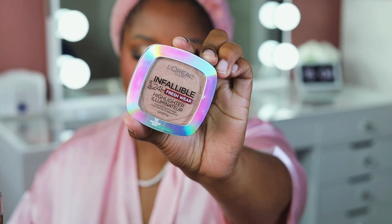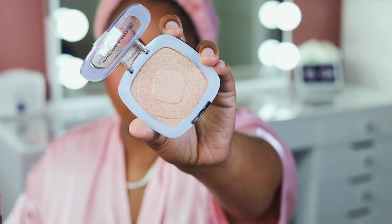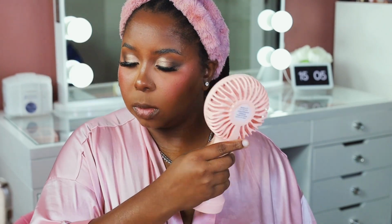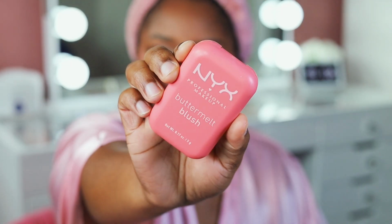So for highlighter, I'm gonna be taking this one from L'Oreal. This is Champagne Glow for the nose, and look at how sparkly the nose is sitting. But we gotta take a water break, okay? Y'all stay hydrated. So now I'm going back with that Morphe setting spray because I want everything to be melted. We're not gonna have any powderiness or anything unblended over here. So setting spray is your best friend, or some type of melting spray.